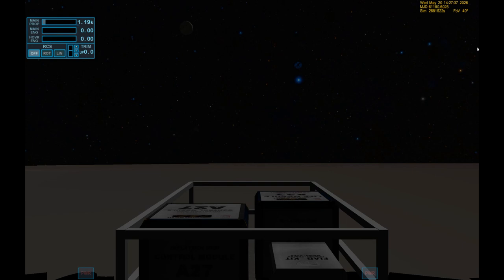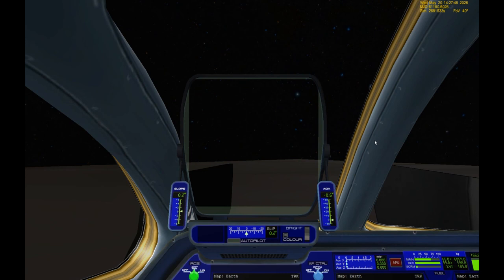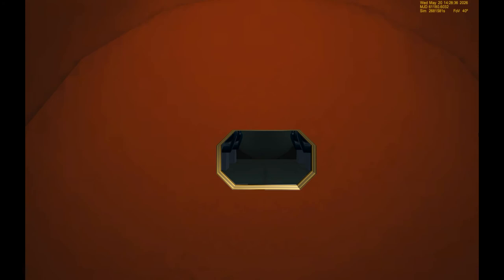Alright, we're sealed, spacesuits on, time to evacuate. Airlock depressurizing. Airlock pressure 0 psi. Okay, and now we can open the outer door, which I think is Control O. Ah, and there is the surface of Iapetus. All that's left now is to hop out.